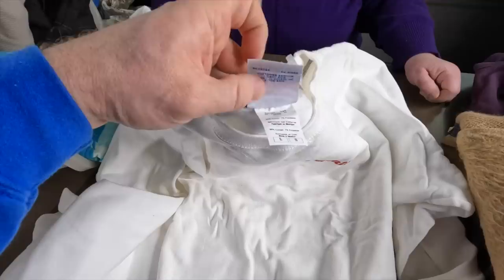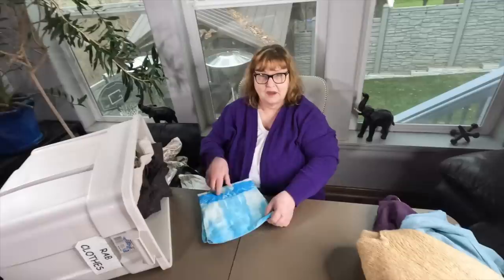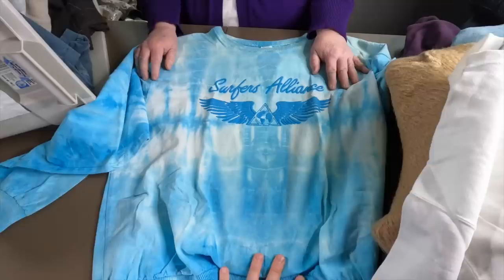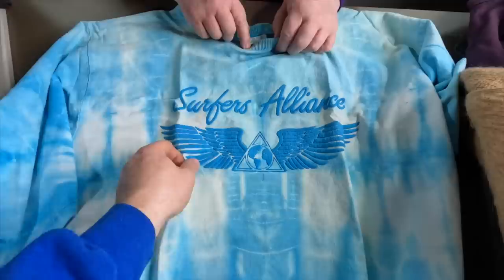Wow. Oh, what is that? I saw the eagle. Is there an eagle? Oh, never mind. What the heck? That is so... Tie-dye. What is that? Does that say Surfer? Surfers Alliance? Wow. It looks like a beach shirt. Tie-dyed and everything. Gosh, this thing is just gorgeous and it's brand new.